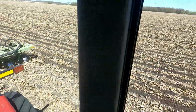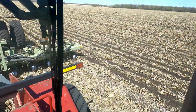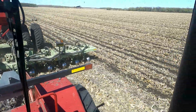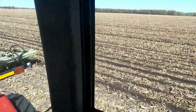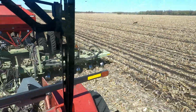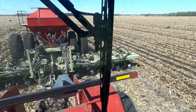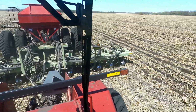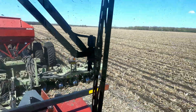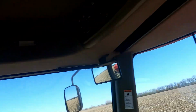We combined this with our 12-row Drago, and it is not a chopping header, so we're finding it's working really good for the strip tilling. But the sun is out today, and hopefully we can crush some acres here.